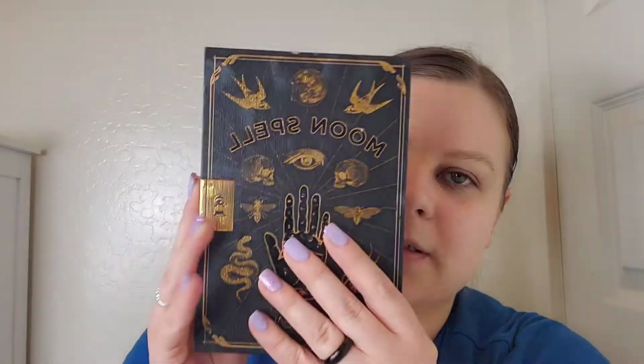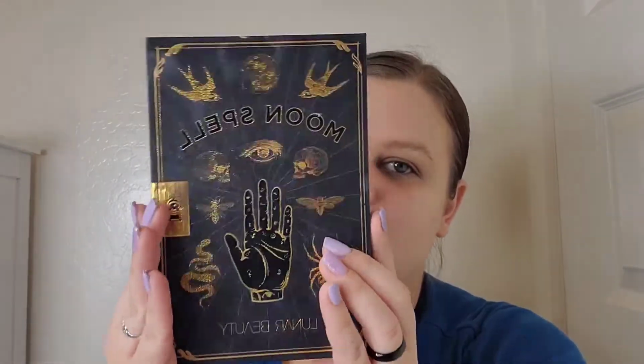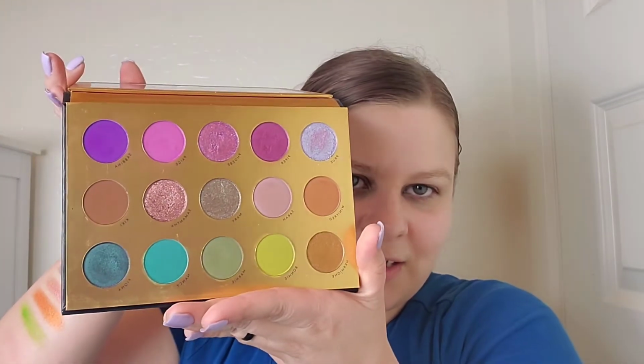Then we have one of my absolute favorite palettes of last year. This is the Moonspell palette by Lunar Beauty. Just the packaging. I have to show it off. It's so pretty. It's a book. I mean, look at that. It's gorgeous. And this is what this beauty looks like.